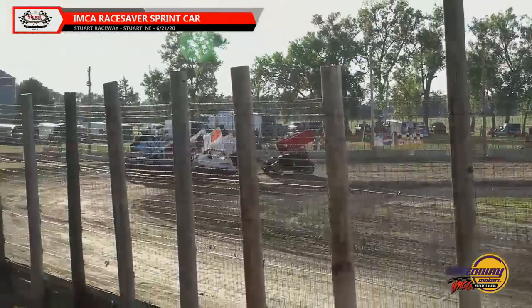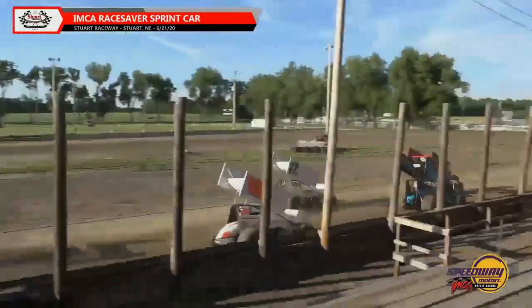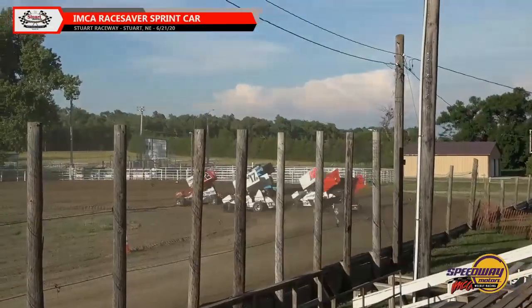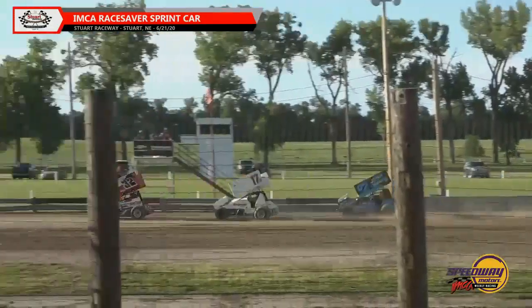Nice and easy through 3 and 4. Let's have them. The 32, Trevor Waller's going to lead him into 1 and 2. Then it's the 02, Mitchell Dvorak, 17D, Bob Dvorak. Dvorak holding on to second place behind Waller.